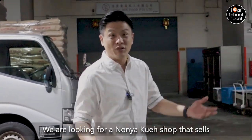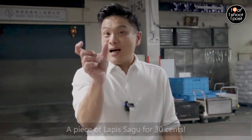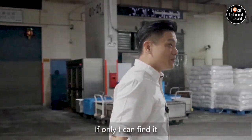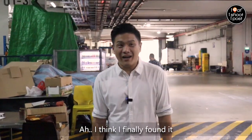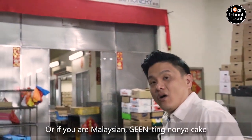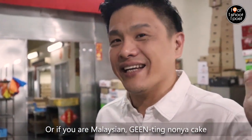We're looking for a Nonya kueh shop that sells a piece of lapis sagu for 30 cents. If only I can find it. I think I finally found it. Genting Nonya Cake. Or if you're Malaysian, Genting Nonya Cake.